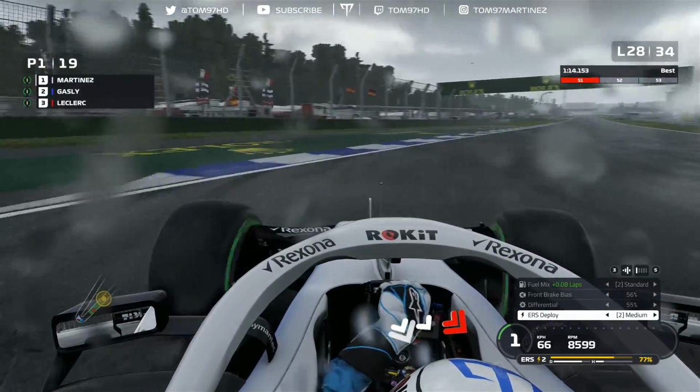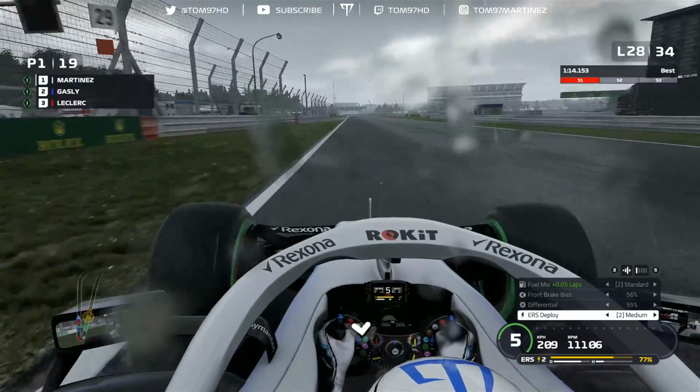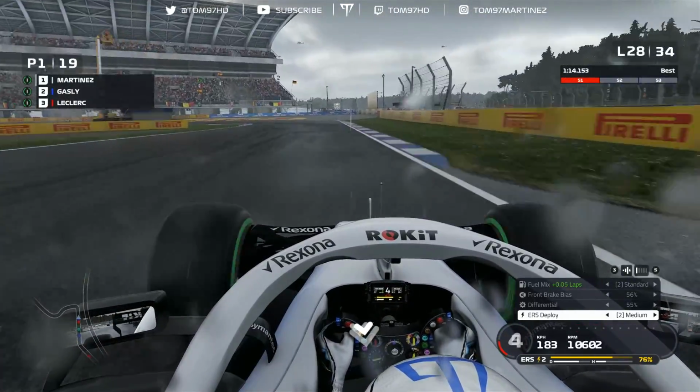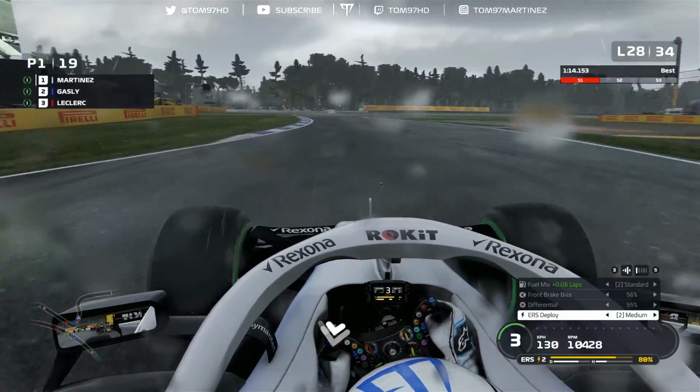Oh, contact. I've been hit on the inside there. That was Pierre Gasly. Not sure what happened there, but I think he might have got a bit hot on the brakes. I'm surprised because I got a bit deep on the brakes myself. A bit of contact there. Could have been a puncture though. Got to be careful. It's been a scary lap so far.